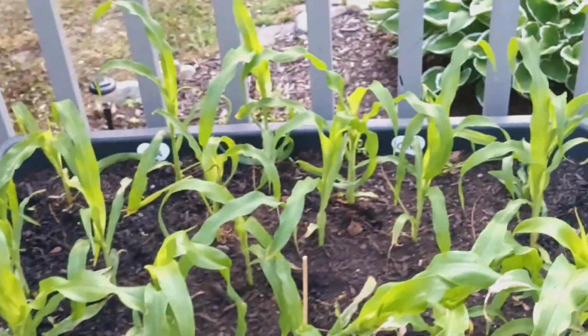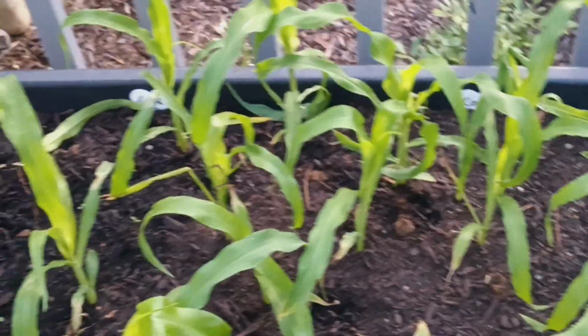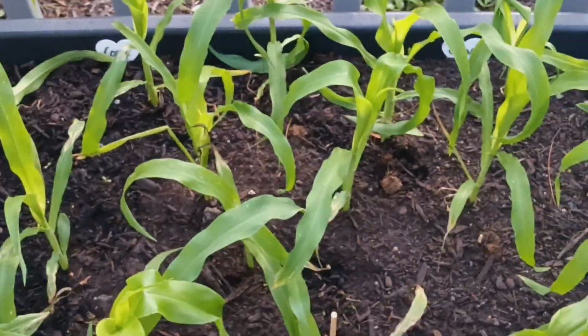Here we have corn. The corn is doing, wow, amazing. I started growing the corn in the house on the kitchen table, my infamous or famous kitchen table garden.